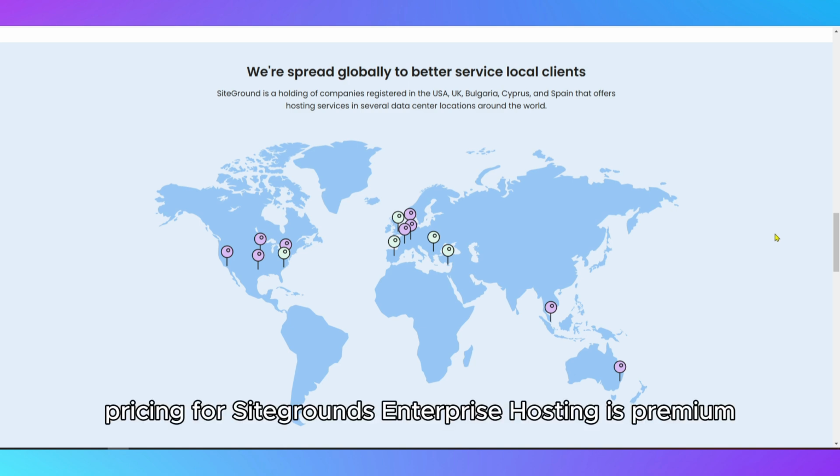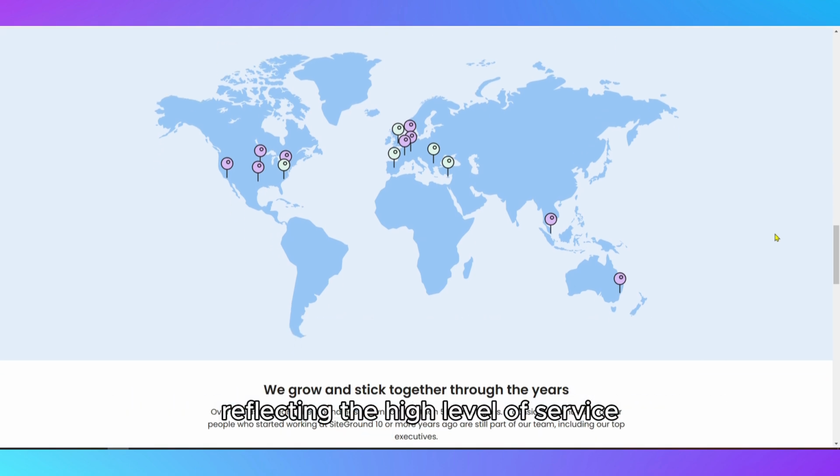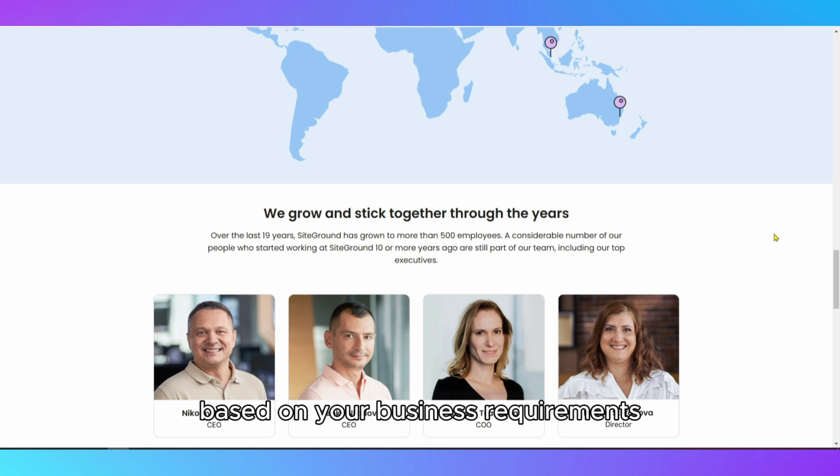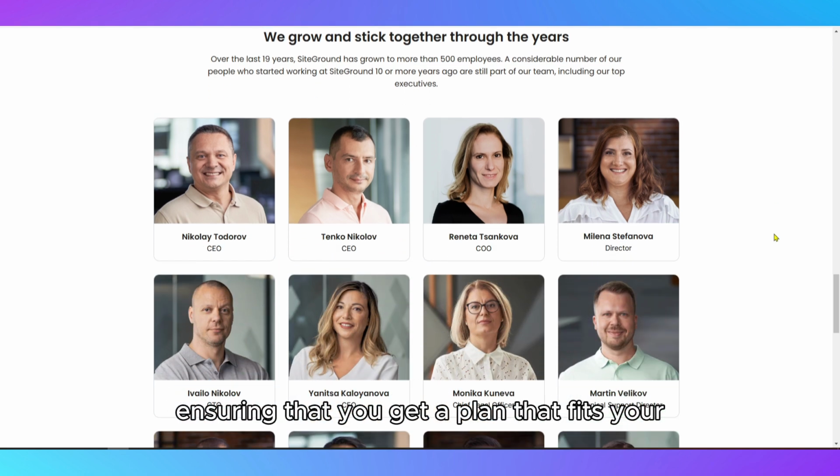Pricing for SiteGround's enterprise hosting is premium, reflecting the high level of service and features provided. They offer a custom quote based on your business requirements, ensuring that you get a plan that fits your unique needs.